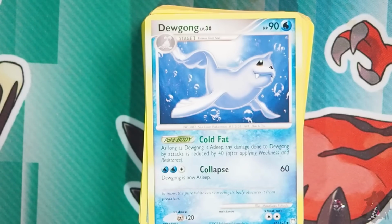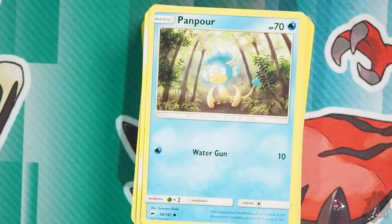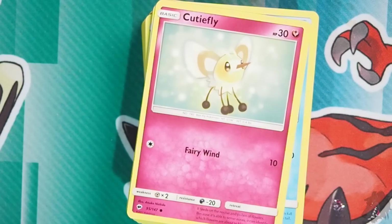90 HP isn't exactly what you call great, but this was in a different era where Pokemon cards didn't exactly hit the amazing attack damage or HP amounts that modern day cards do. So that's really interesting to see. I mean, there's an example. Panpour has 70 HP and Dewgong had 90, just as an example of how much has really changed from the old school, you know, 4th generation, 3rd generation, 2nd generation, or even the original base collection TCG mechanics and all that, and numbers and statistics really. So then you go Cutiefly has 30. Not particularly proving my point there. Thanks Cutiefly, you just completely broke my argument.